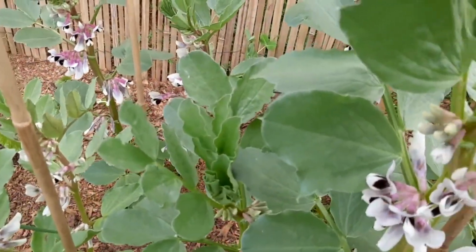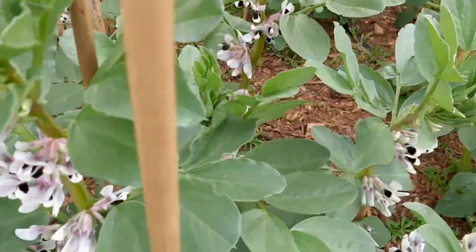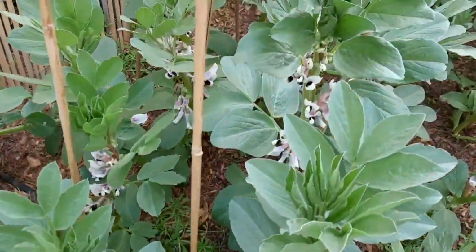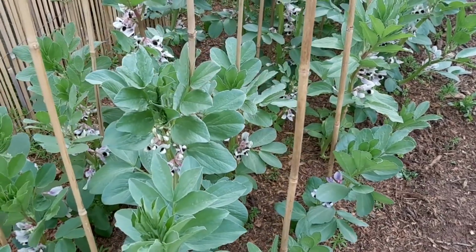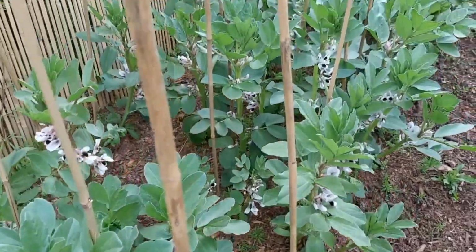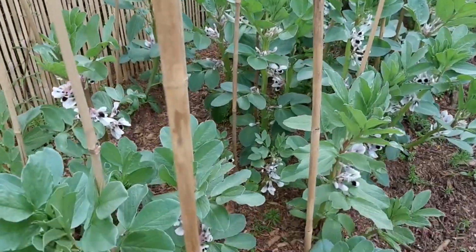Almost time, by mid June I should be having my first broad bean harvest. Last year I got broad bean harvest for my birthday, so May just starting, by mid June I should be having some broad bean on the table. So that's what's happening, guys.